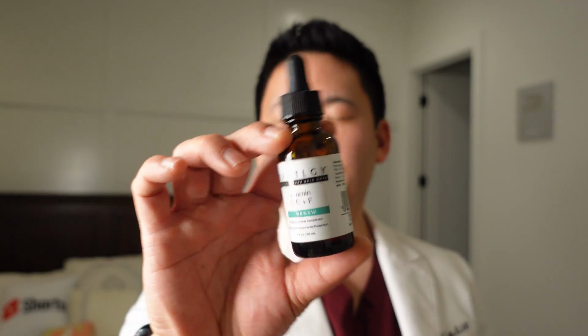For me personally, I'd rather go for the vitamin C, E, and ferulic acid combo like Maelove, SkinCeuticals CE Ferulic, Dermatology vitamin C, E plus F. Those for me are a little bit more appealing. I do like the studies behind having that synergistic effect of vitamin C, E, and ferulic acid.